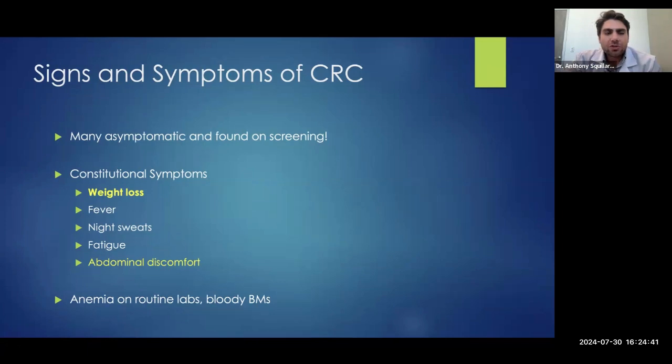Those individuals that haven't had a screening colonoscopy and are in their 60s and 70s are going to be the ones more likely to have bigger polyps and then a risk of a cancer, versus those who start screening at 45.